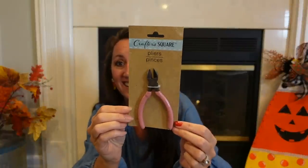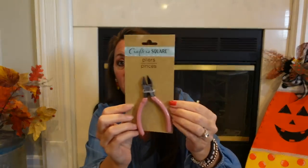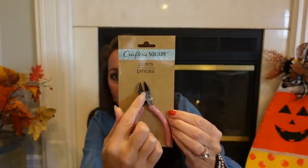Gosh, y'all. Crafter Square. Oh my goodness. Brand new finds in the Crafter Square section. They have tools. Look, they have Crafter Square pliers. And look, it has a pink handle. Now to me, this is a wire cutter, but they're calling it pliers. To me, this right here, it's a wire cutter. See the shape of it?